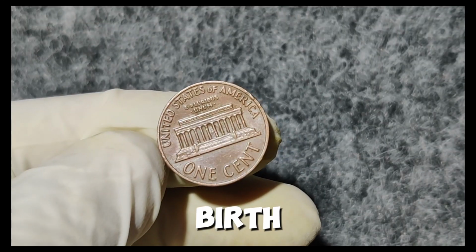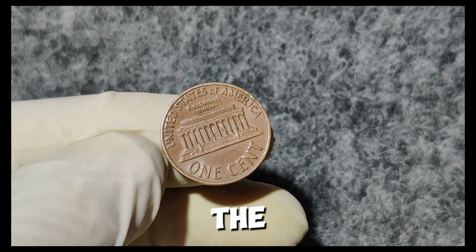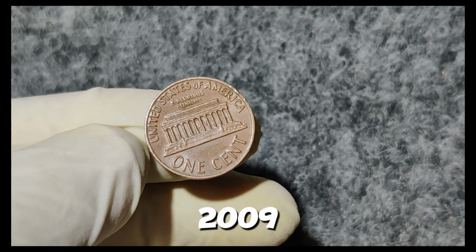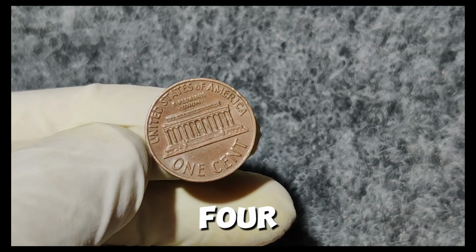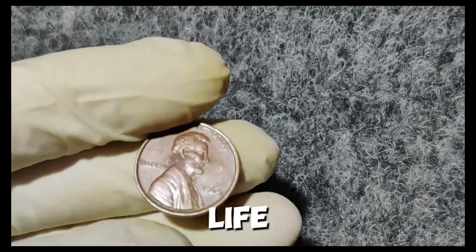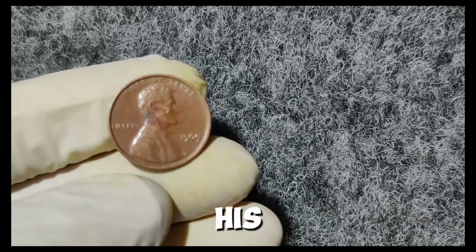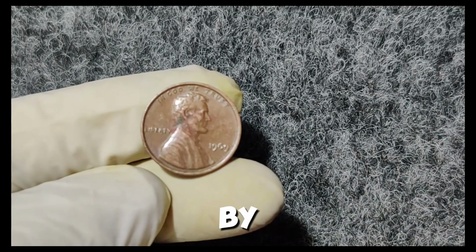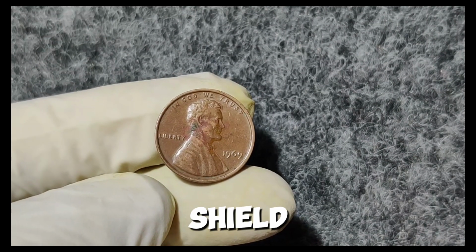Despite its longevity, the penny faces challenges. With the increasing costs of production and the rise of digital payments, some argue that it's time to retire the penny altogether. Let's talk about the penny in today's world. As most of us know, a single penny isn't worth much in terms of purchasing power anymore. In fact, in 2023, the cost of producing a penny was about 2.1 cents, which means the government actually loses money every time a penny is made.